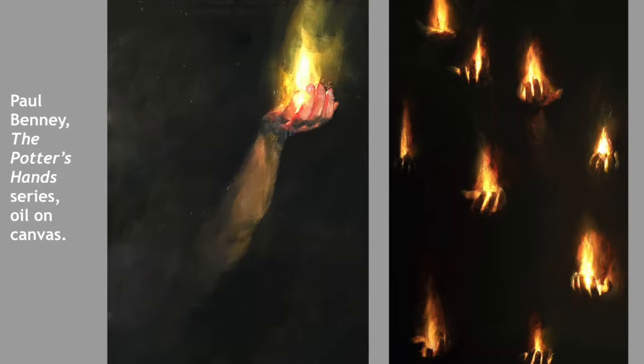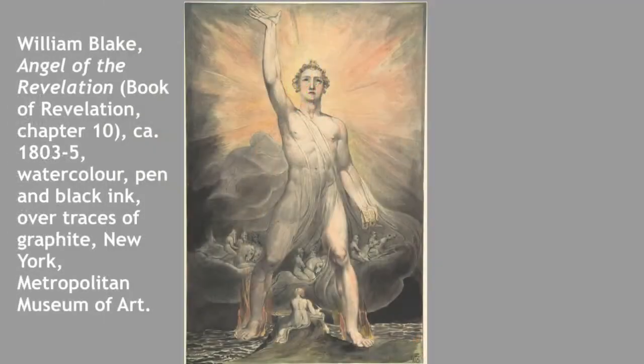And of course, there's this wonderful Angel of the Revelation, which is, I think, one of his best known works, which does have this extraordinary light in the background, doesn't it? Almost like flames coming out of his head. Yeah, I mean, it's a very familiar religious image. You know, that kind of burst, that sunlight, that burst, that moment in Genesis.